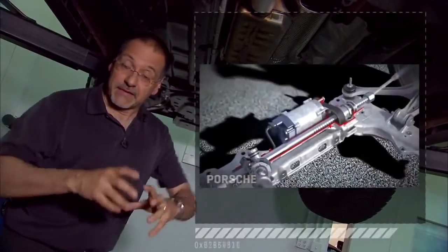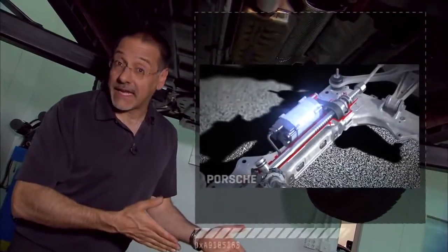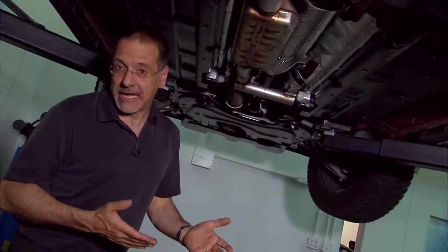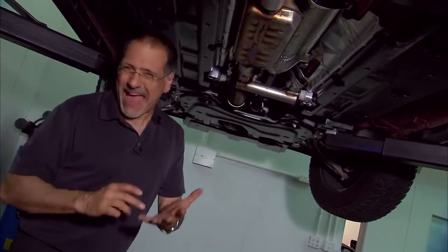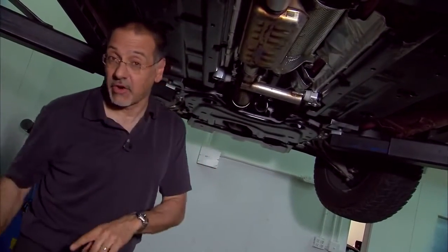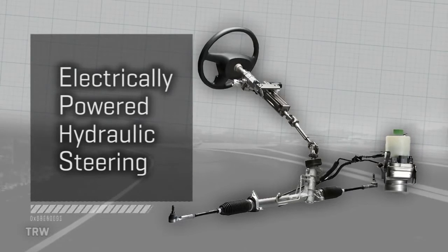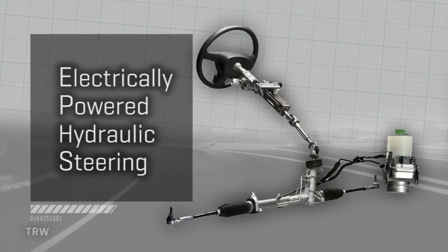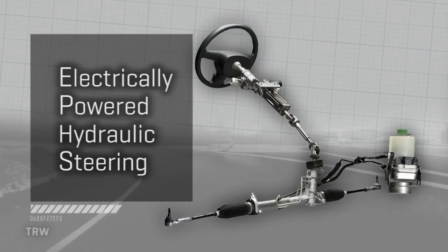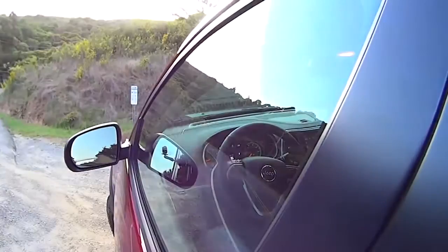The electric motor and its electronics sense your effort on the wheel and add their own in kind, in, of course, the same direction. The efficiency, the compactness, the cleanliness, and the accuracy of this system versus hydraulic is the big idea. Note there are also hybrid systems that remain hydraulic but replace the belt-driven pump with an electric one. The bigger trend, however, is to go fully electric.